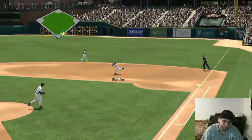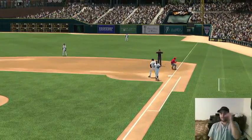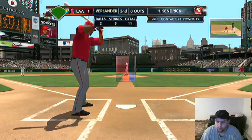Here's a swing and a ground ball. High throw. He is safe at first. So Howie Kendrick will come up.